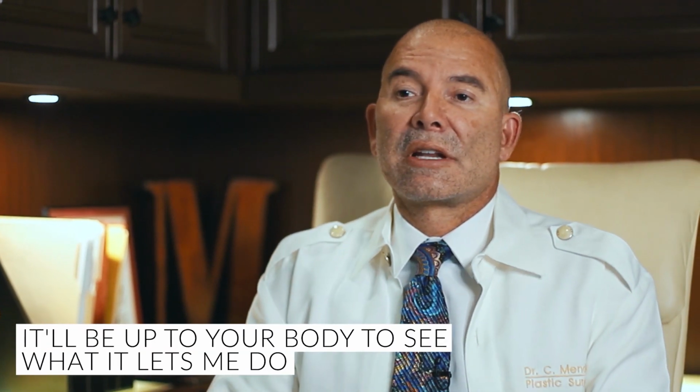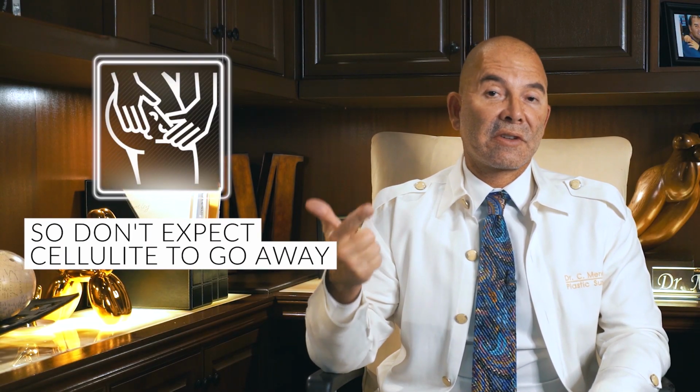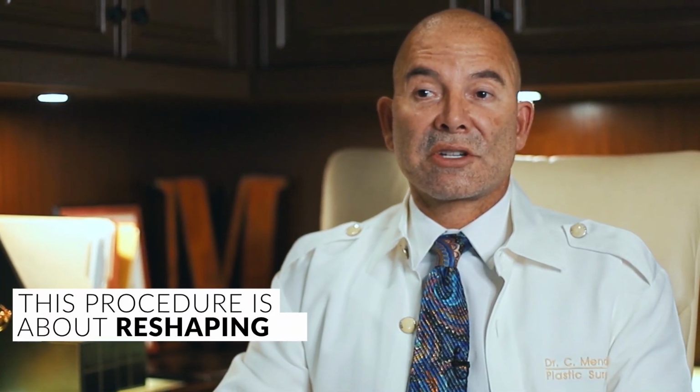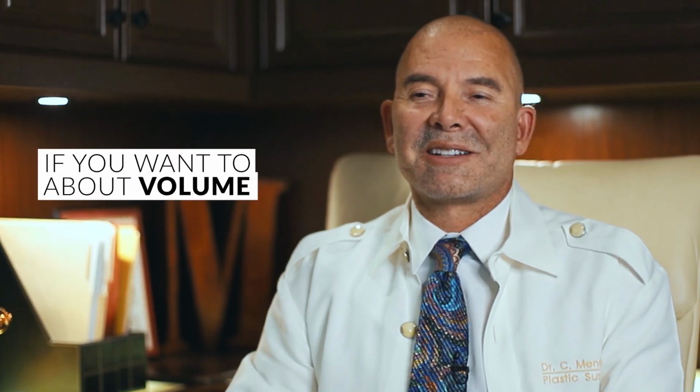So the example that I always give is, imagine a pair of tight shoes. You get them as tight as you're going to get them. You can't get them any tighter, but then 6 months later, it's really, really loose. And then they're like super loose. So there's only so much I can do, and it'll be up to your body to see what it lets me do. So we just got to give it time. So don't expect cellulite to go away, the divots, the dimples, the tight areas. That's just not what this procedure is about. This procedure is about reshaping it, making it prettier, perkier, and yes, if you want to, about volume.